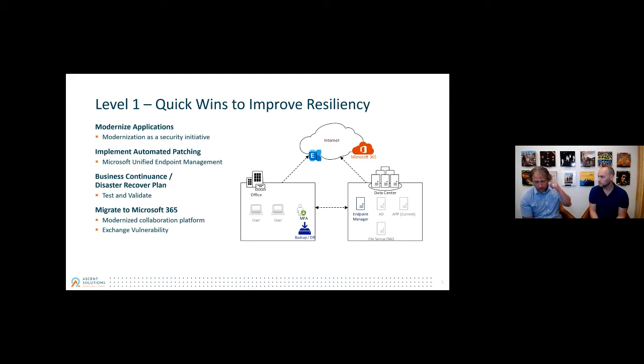The example we were just talking about on modernization is the migration to Office 365. Microsoft had an Exchange vulnerability out there that really only affected on-prem people. If you were in the cloud on Exchange Online, that was a whole set of patches and security risks that you didn't have to worry about because you were already on a modern platform.